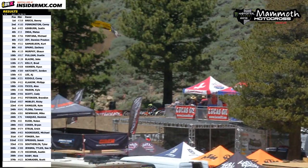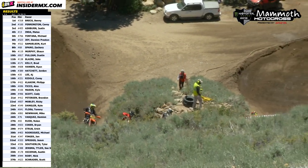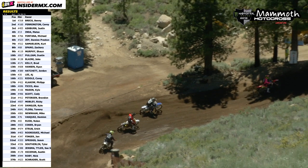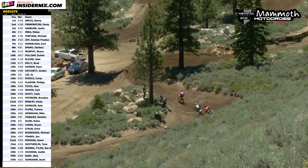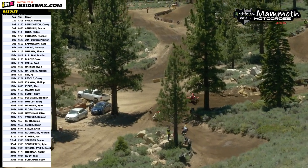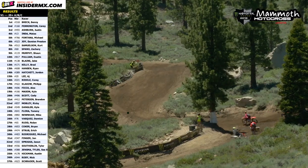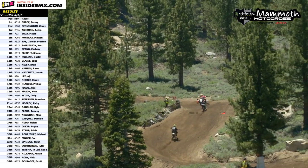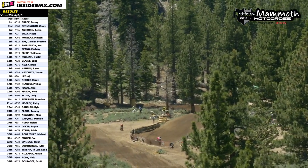And Inda going to go to the outside at the bottom of the hill. He's going to get around the 455 of Ashburn. So Matas Inda moves to 3rd. And he's already working on the 160 of Pennington down the switchback. Benny Breck trying to run and hide at the front of the pack. Oh, Inda just banged into the back tire of Corey Pennington. Matas Inda ran smack into the back tire of Pennington. I don't know how he didn't go down.